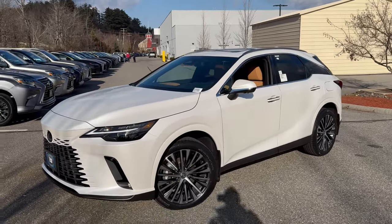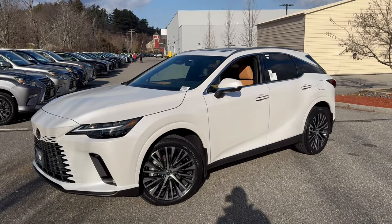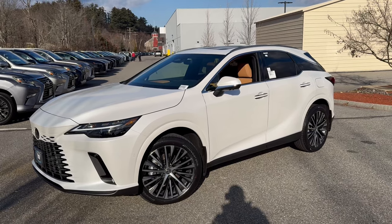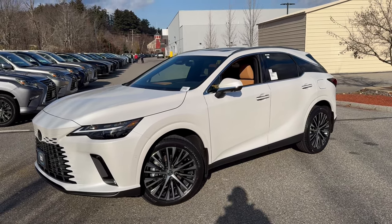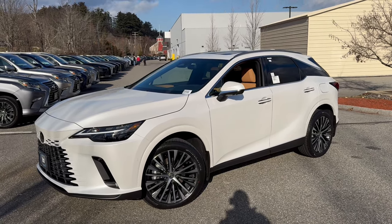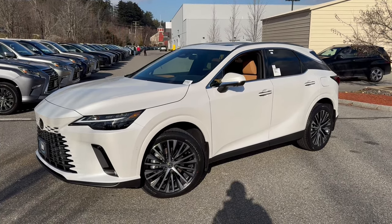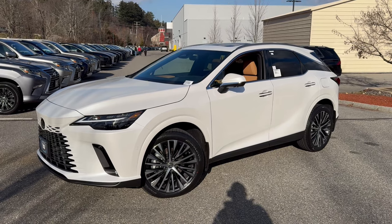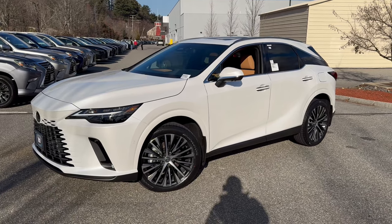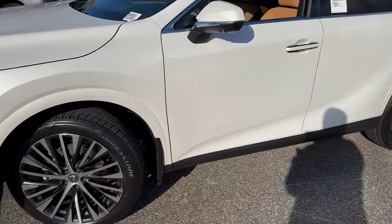Now, what other features do you get as standard though? Lexus Safety System Plus 3.0 is standard on these vehicles, as well as 10 airbags. Knee airbags are included as well. So you get lane tracing assist, road sign assist, pre-collision system with pedestrian detection, dynamic radar cruise control with curve speed management, lane departure alert with steering assist, intelligent high beam headlamps, and also blind spot with rear cross traffic alert, digital latch with safe exit feature, and intuitive park assist with auto braking. Oh yeah, it goes on. These cars are loaded anyway as standard.